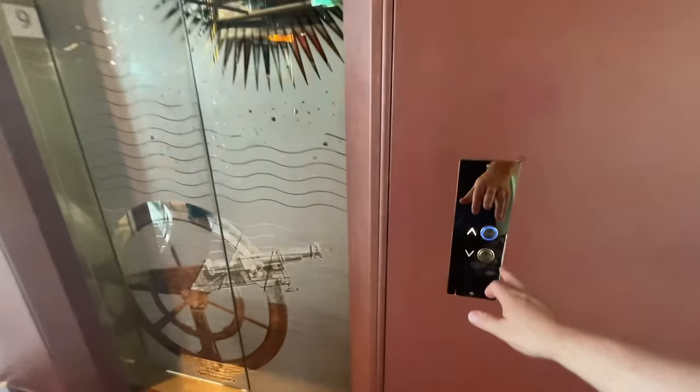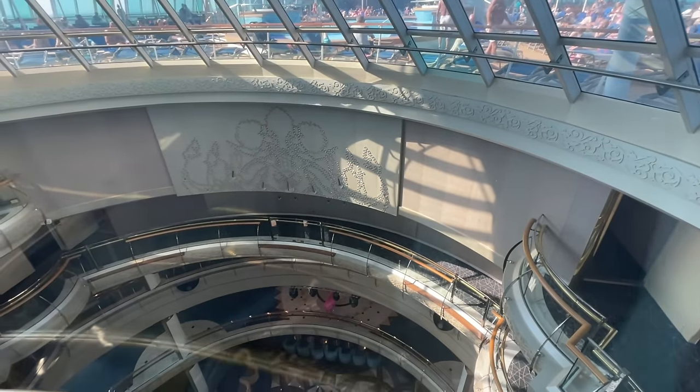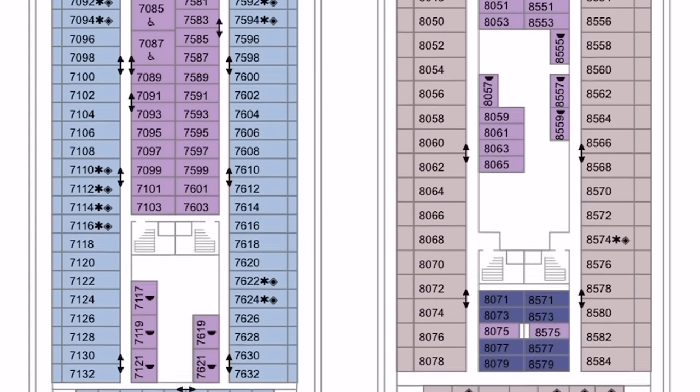Channeling my best Kate Winslet in Titanic, take me down, goddammit. I know that was terrible, wasn't it? By the way, this lobby spans 7 whole decks. Decks 7 and 8 for an array of passenger cabins.